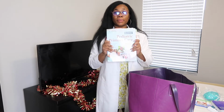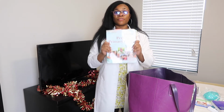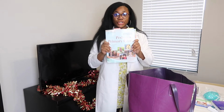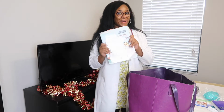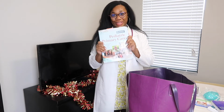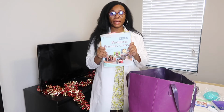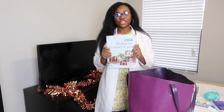I said all that to say I am going to be sitting for my primary care certification, and the Burns book is for primary care. It is our holy grail, our Bible of becoming a pediatric nurse practitioner. This is everything that we should know and need to know for boards as well. So a part of my study plan is hopefully to read this book front to back. Yes, I know, crazy, but I always set crazy goals for myself. Somehow I usually achieve them.